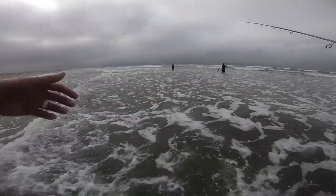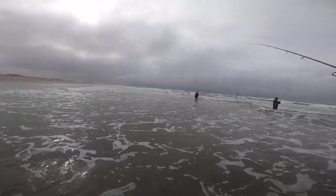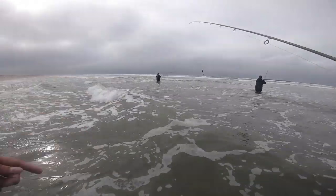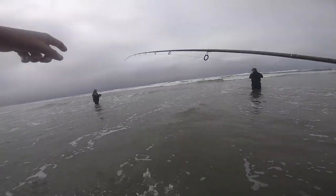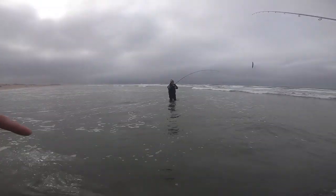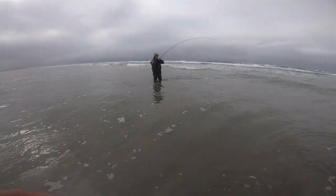Steve got one! Woo-hoo! Yeah! On the borrowed reel. Yeah, because he was throwing 8-pound test, and it wasn't going out far enough. So he used my reel on his rod. And now he's got one on. Land it, Steve. Land it.